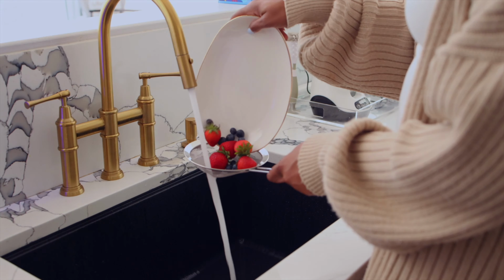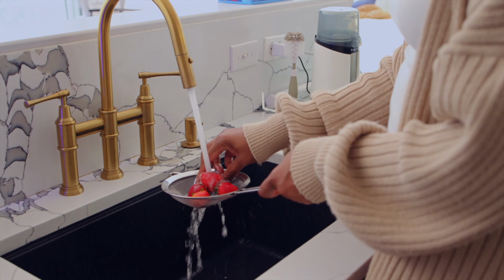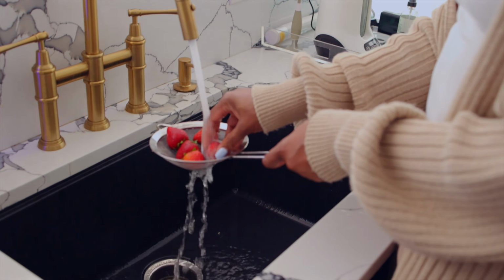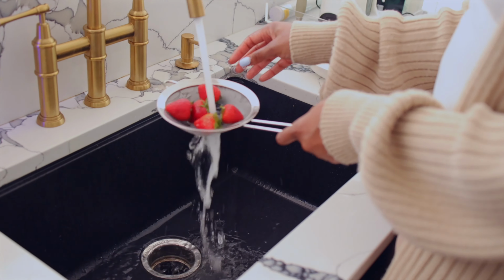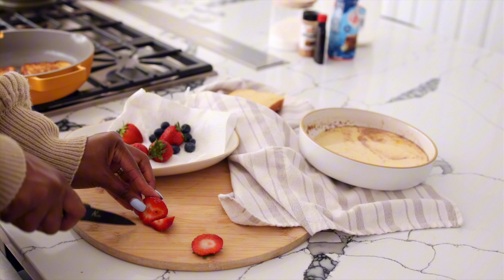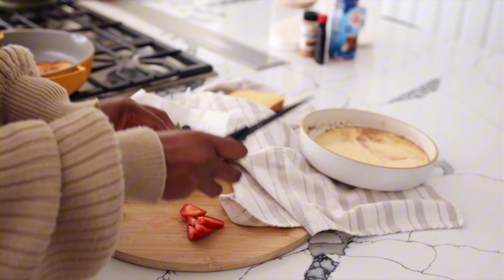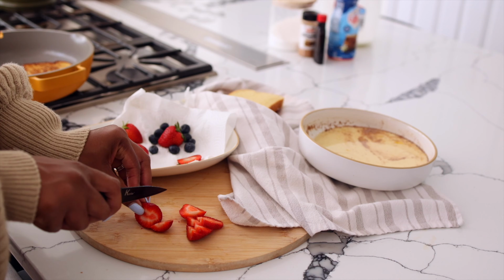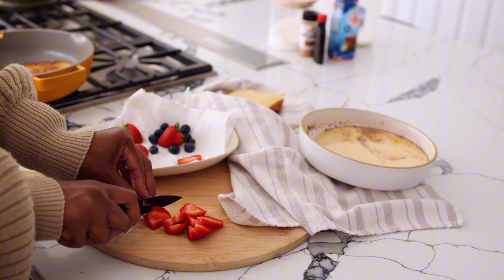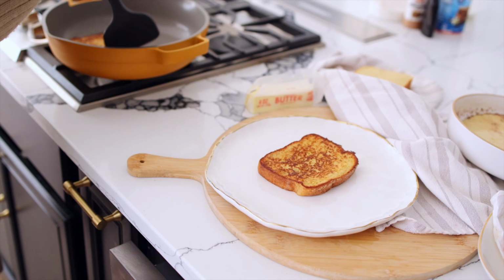While the French toast is cooking on the other side, I'm going to wash some fresh berries. This morning I had some strawberries and blueberries, and I'm just going to give them a wash, let them dry, and slice up the strawberries while I wait for my last slice of French toast to get done cooking. Once that's all squared away, there's only one thing left to do, and that's to enjoy this gorgeous French toast.